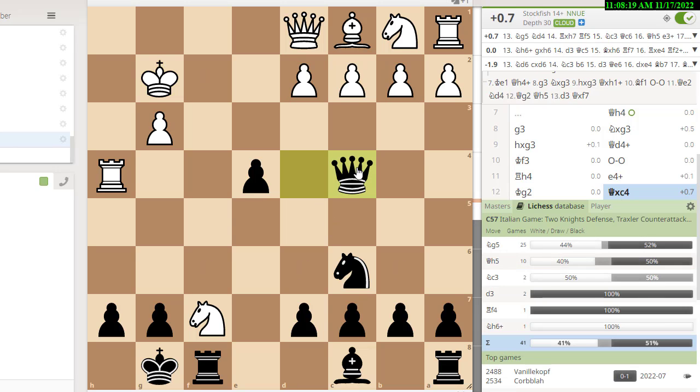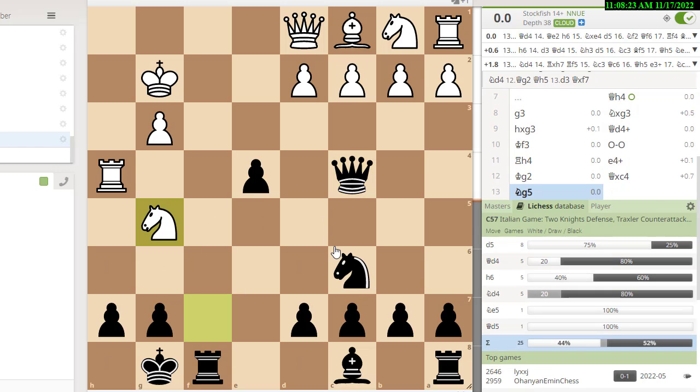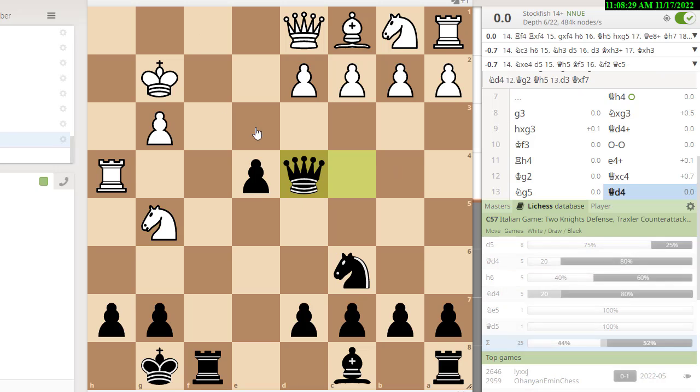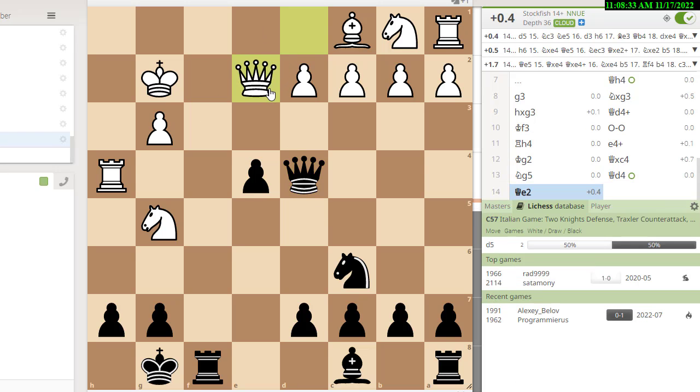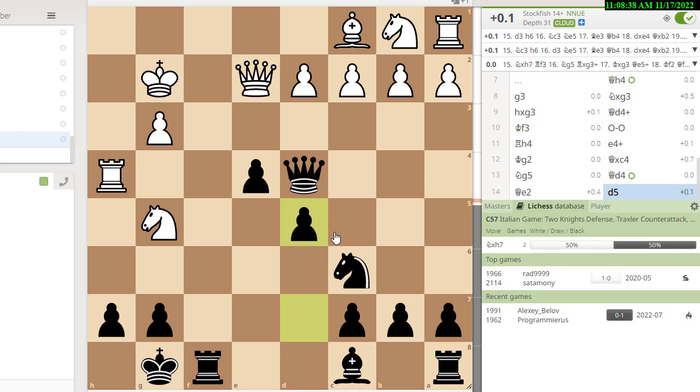Queen takes c4. Knight to g5. And now the obvious queen to d4. Why would we know that? Nobody would know that. Queen d4 threatening to go on to f2. Queen e2 guarding f2. d5. So right now, black is down a piece for 2 pawns, but the white king is exposed.